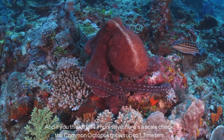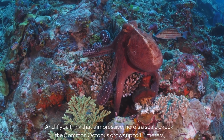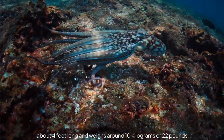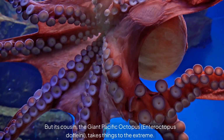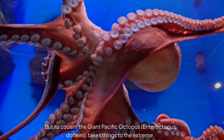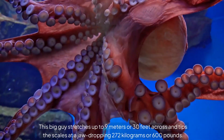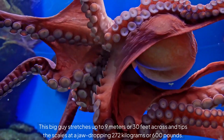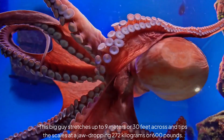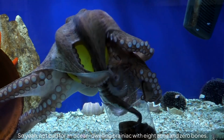And if you think that's impressive, here's a scale check. The common octopus grows up to 1.3 meters, about 4 feet long, and weighs around 10 kilograms or 22 pounds. But its cousin, the giant Pacific octopus, Enteroctopus dofleini, takes things to the extreme. This big guy stretches up to 9 meters or 30 feet across and tips the scales at a jaw-dropping 272 kilograms or 600 pounds. So yeah, not bad for an ocean-dwelling brainiac with 8 arms and 0 bones.